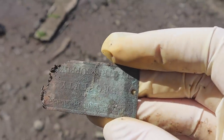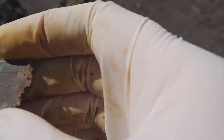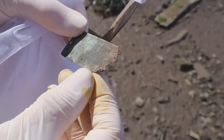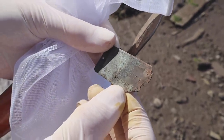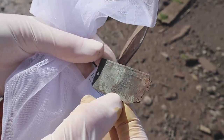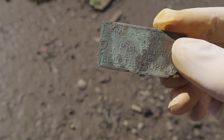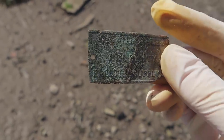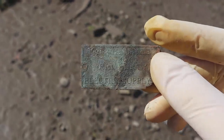Look. Can you see what that says? It's very delicate. Might just be off an old boiler or something. Still interesting though. Supply. Duty and supply. They're the only words I can see. Yeah. Oh, electric supply. There's something to do with electricity. It's still got words on it though.